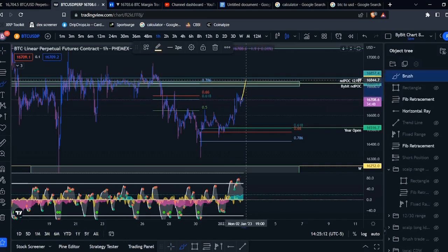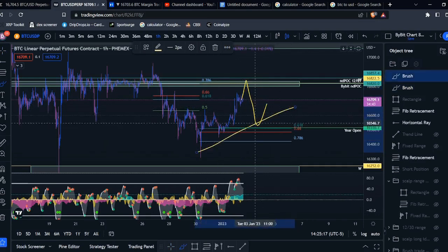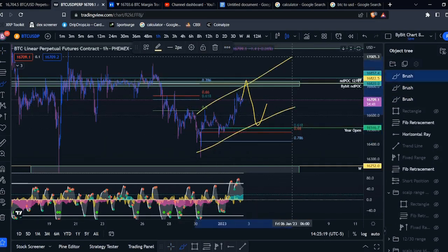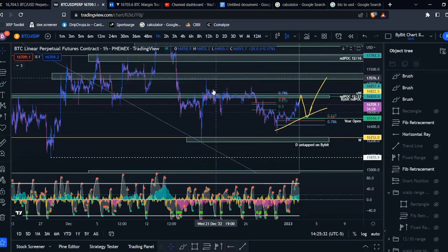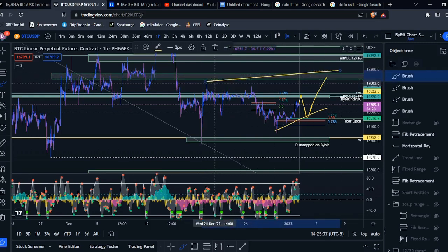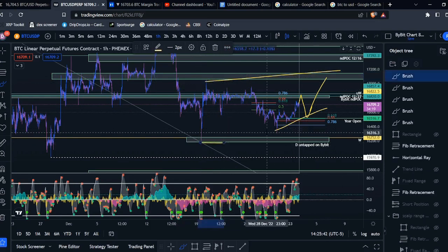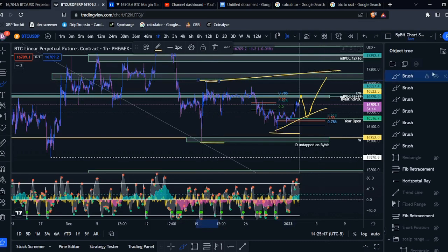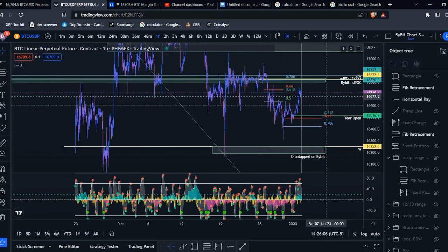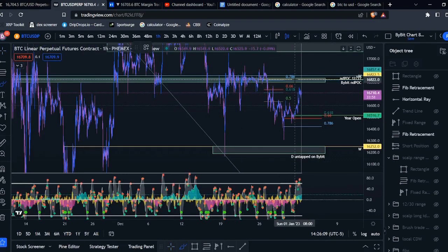Let's say we get a move up to here, get a move back down to this yearly open. We can maintain this bullish market structure here and maybe look for a move higher, potentially even reversing market structure on a larger time frame. If we can get above these highs right here, basically we got a low, we got a higher low. If we can get above this high, then we could be reversing market structure on a larger time frame. If I could choose a scenario, it would probably be that.